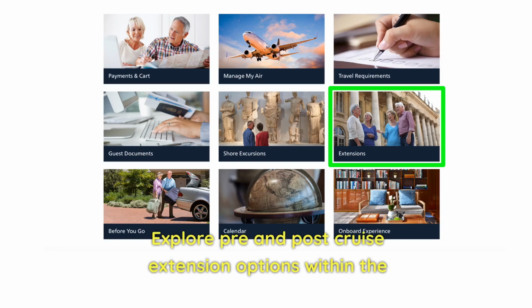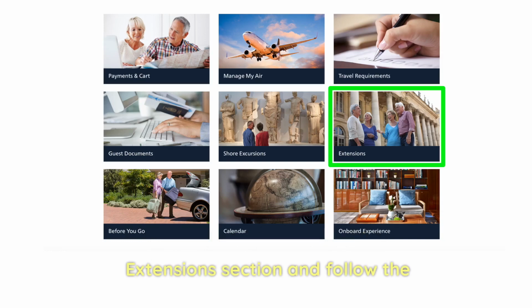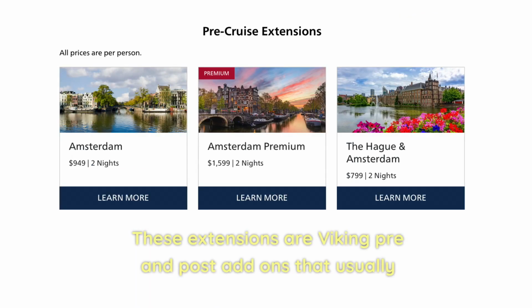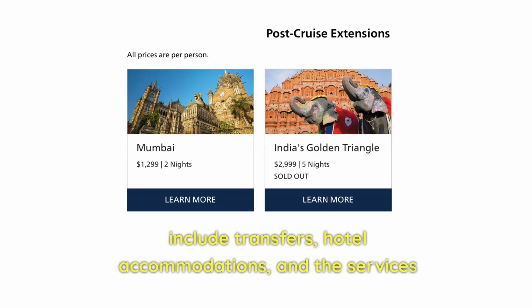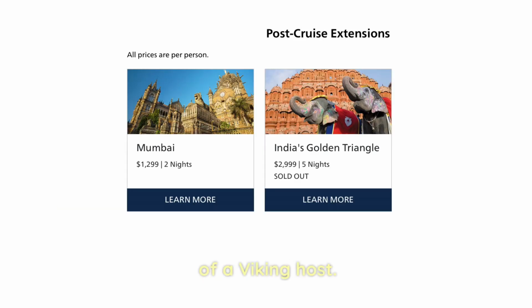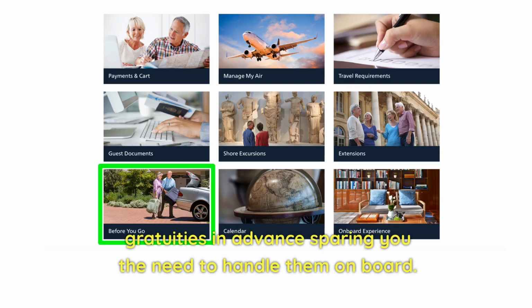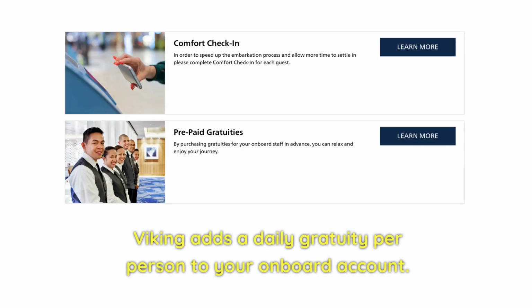Explore pre- and post-cruise extension options within the Extensions section and follow the provided instructions to make your purchase. These extensions are Viking pre- and post add-ons that usually include transfers, hotel accommodations, and the services of a Viking host. The Before You Go section offers the convenience of prepaying gratuities in advance, sparing you the need to handle them on board. Viking adds a daily gratuity per person to your Onboard account.